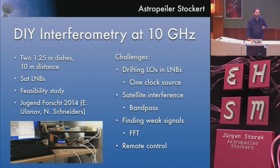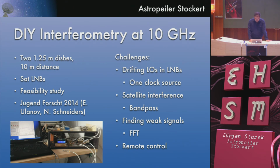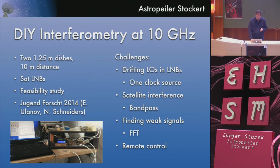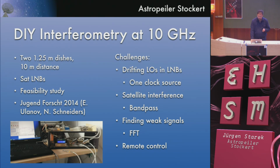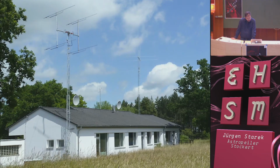It's actually been a Jugendforscht project, which is in Germany a program for students who want to do interesting things from the entire STEM field. As I said, the problem was the LOs in the LNBs were drifting, the local oscillators, so we had to attach a single clock source. Then we're getting, of course, interference from commercial satellites, but a bandpass filter solves this. And then you need to throw a bit of signal processing at the problem. And one non-HF challenge was the students, of course, wanted to be able to steer or control this from their homes, so it was made remotely controllable.